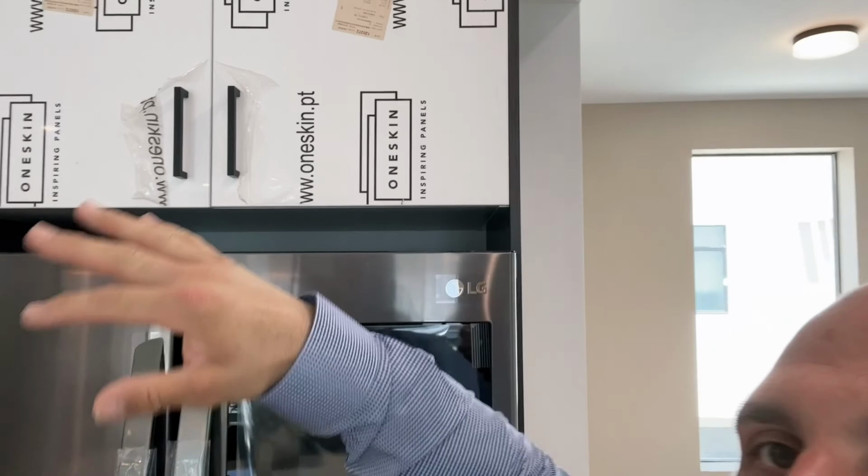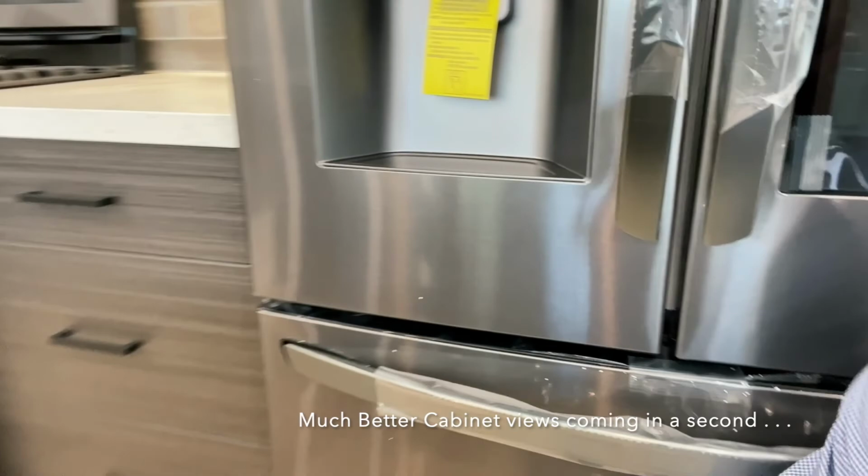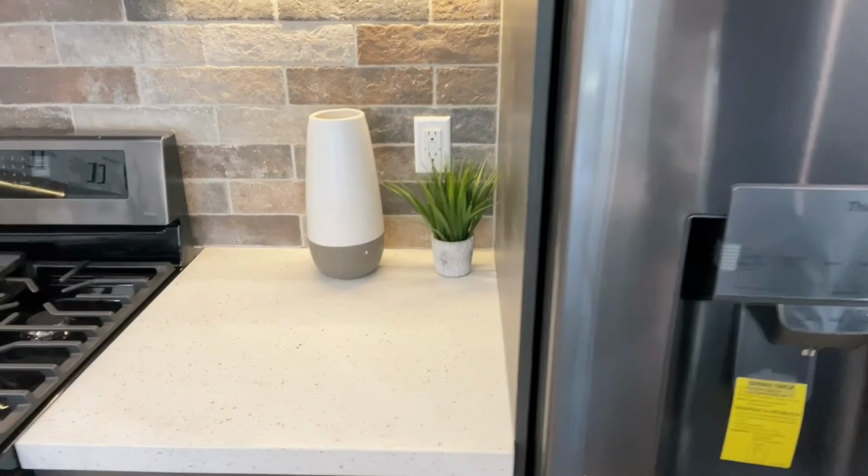And then you see as we drop down here, we have a nice wood grain finish on the bottom cabinets. And we jump up to the counter, see this beautiful white quartz counter. And my favorite part about this is they tied it all together with this really warm brick backsplash, which is just all earth tones and really kind of ties the whole space together. Really nice job, guys.